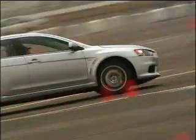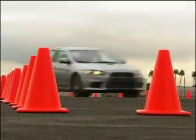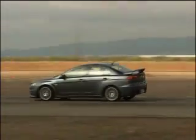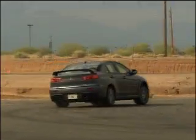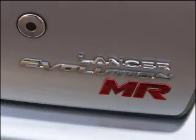The Lancer Evolution 10 is not about hauling groceries though, it's about hauling, well, you know what. Starting at 33 grand for the GSR and 38 for the MR, Mitsubishi's Evo is proof that driving religion can be found in evolution.